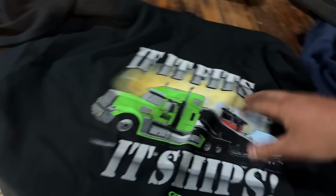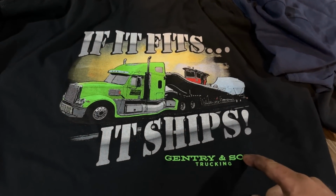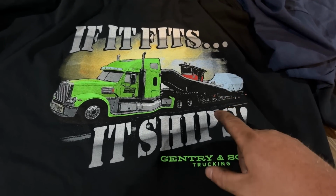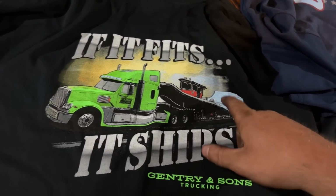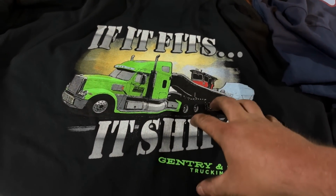All right, here's design number 2. This is the If It Fits, It Ships Coronado shirt. This is the last load me and Dad got to do together. We took a sailboat out. It got quarantined. And then once we got that thing off our trailer, we went and picked up these 2 oversized boats and brought them back. You can actually go back in some of our older videos and see this load being done. It was actually a pretty good video.